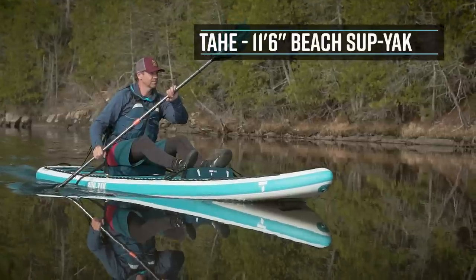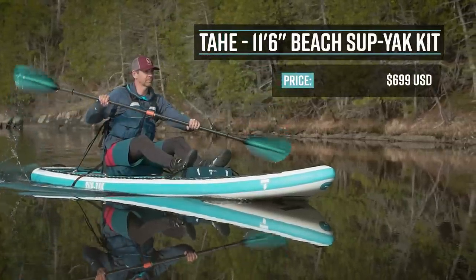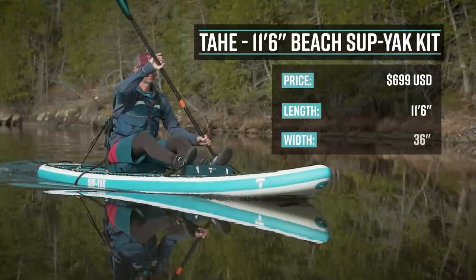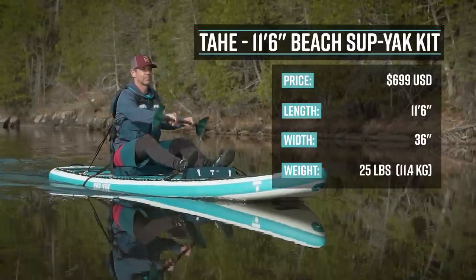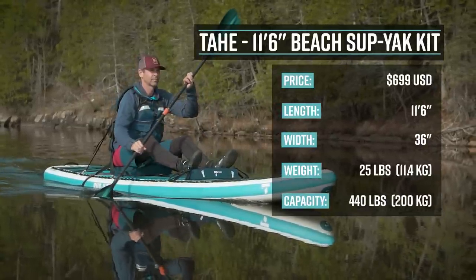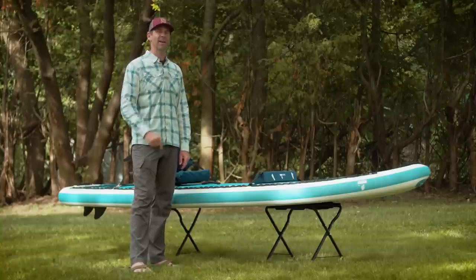Next up, we got the Tahe Sport Supyak. The Tahe 11.6 Beach Supyak retails for $699 US. It's 11 feet 6 inches long, it's 36 inches wide. It has a weight of 25 pounds or 11 kilograms, and it has a capacity of 450 pounds or 200 kilograms.